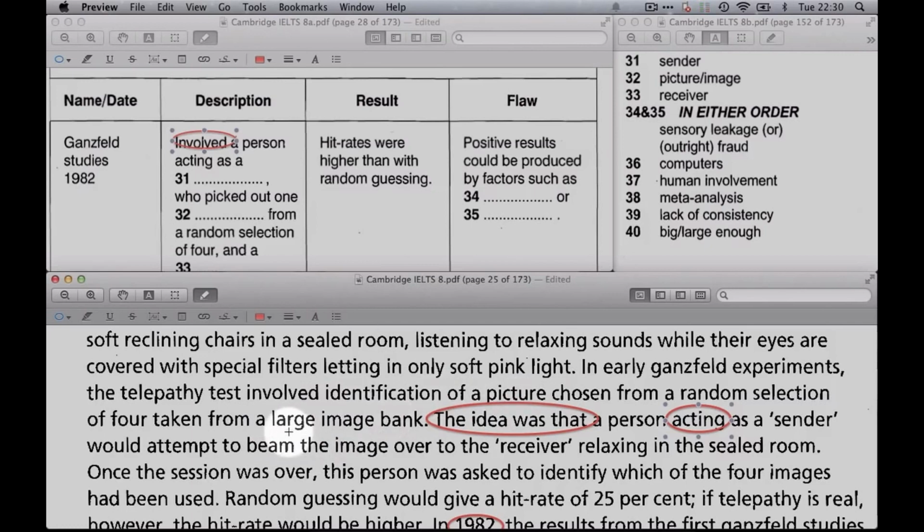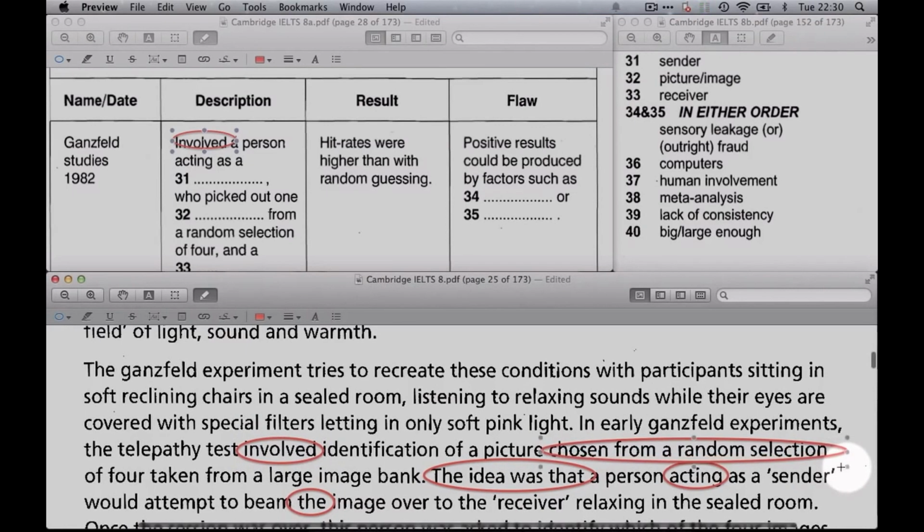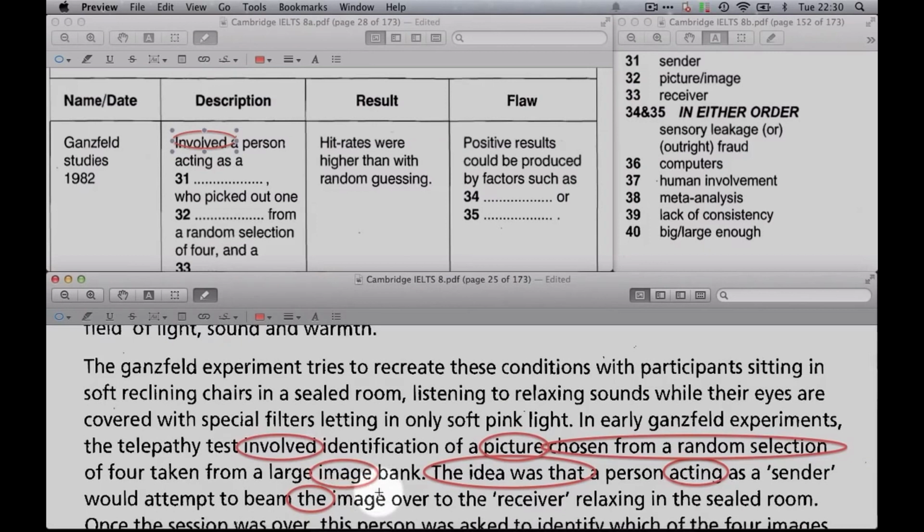Now, the image must, I'm just looking at the word sender, and the image, it must have been referred to beforehand, because otherwise they can't use the, okay. Here we got the word involved. Involved identification of a picture chosen from a random selection. Okay, so chosen, i.e. by the sender, from a random selection of 4. Okay, so we've got this word picture here, or you could have used image here as well. So both of them were accepted on 32.